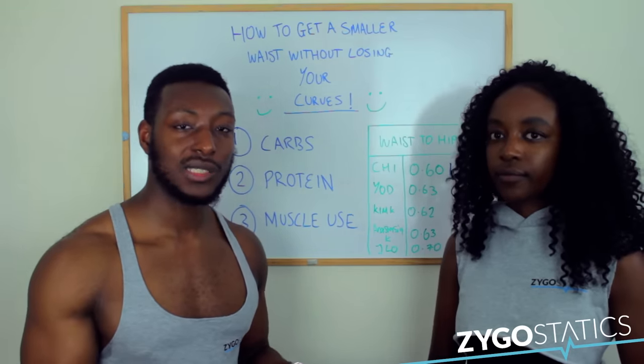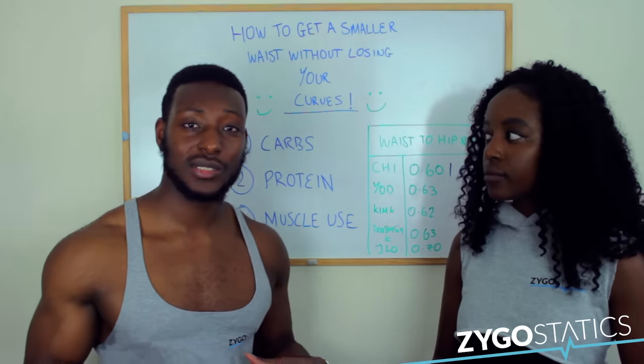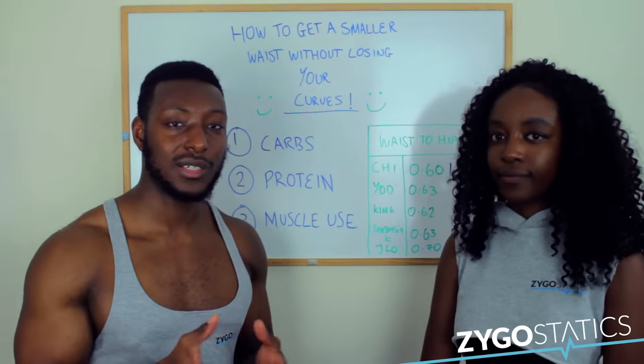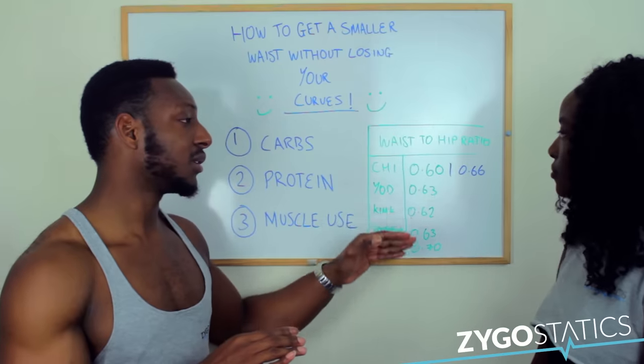If you've already got a small waist and you're trying to get your hips bigger, fine. If you've already got big hips and a big waist, you're trying to get your waist smaller, and that's going to make your hips look bigger. Yes. So sometimes you don't have to make your hips bigger, you just need to make your waist smaller. So we're going to prove this point with the waist to hip ratio chart here.